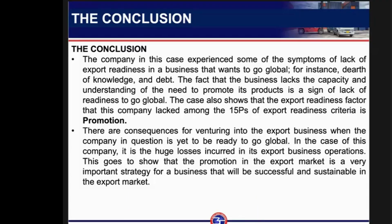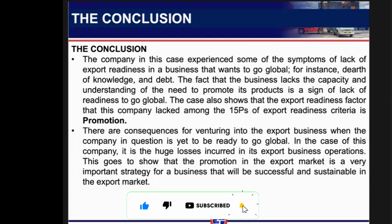Our purpose is what motivates you to go ahead even when you have challenges. Because if you have no motivation, if it's just to make profit, particularly if you're a business person with another business that's making money, you ask yourself, why am I even struggling and slaving away in this particular area? So the company in this case experienced a symptom of lack of export readiness to go global.